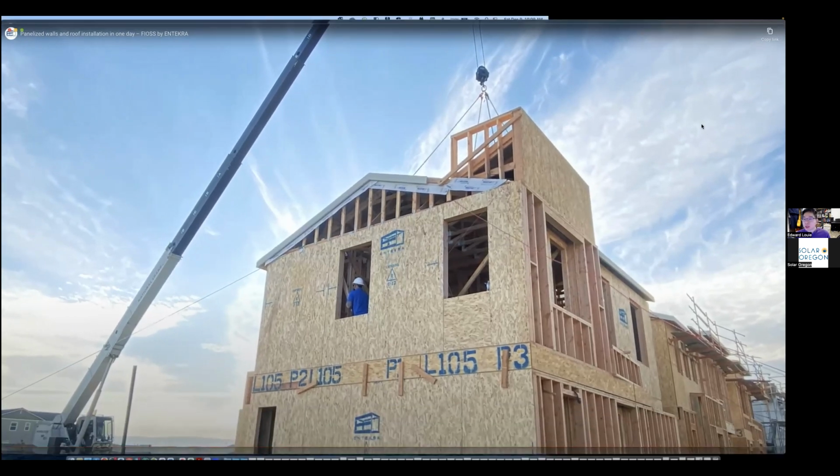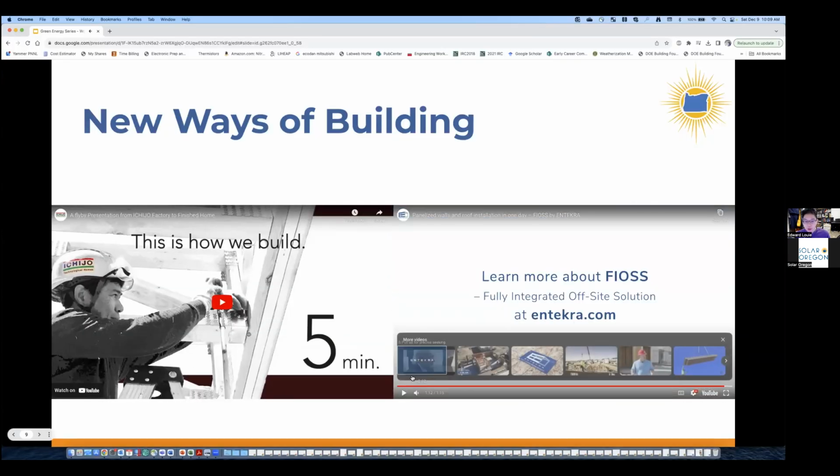So let's get out of this. What a great time to be alive. Previous generations of framers would probably be kind of jealous that this is the way framing can be done today.